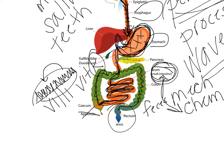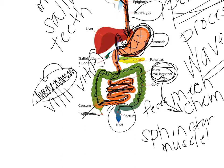So again, it is stored in the rectum, released in the anus. And remember, anus is a sphincter, which is just a muscular hole, a muscle hole. That sounds kind of funny, but that is where your food travels.